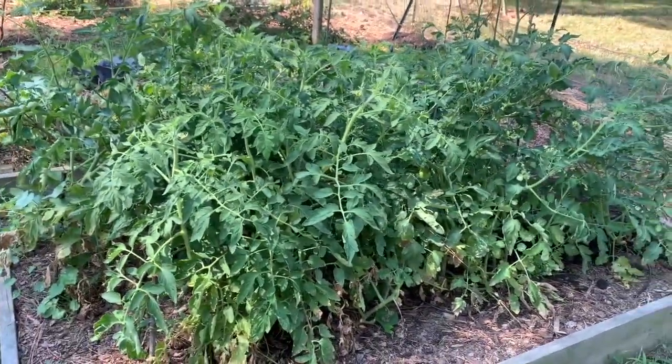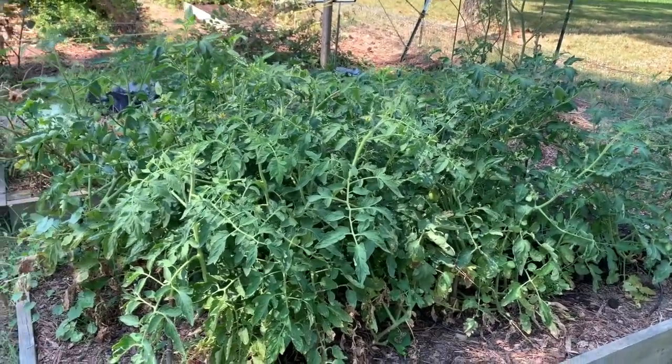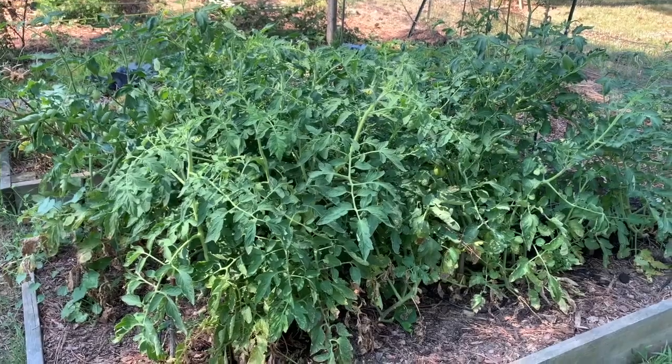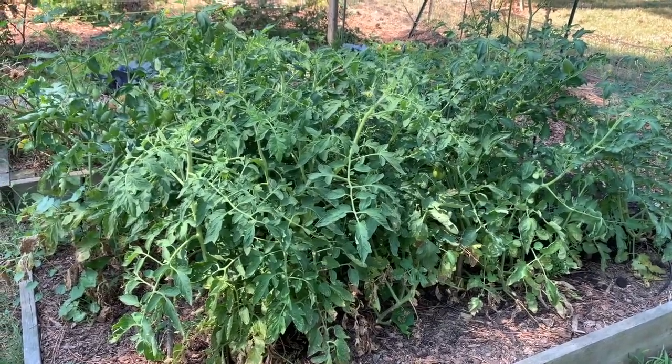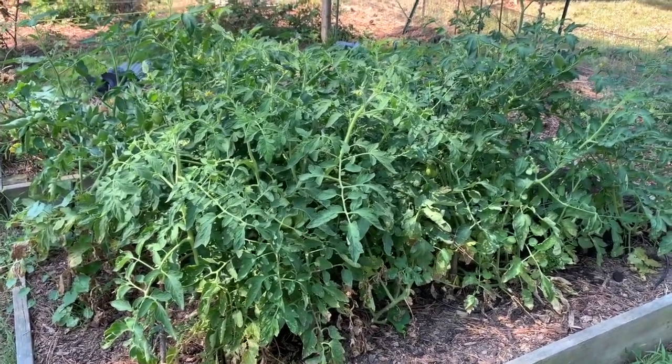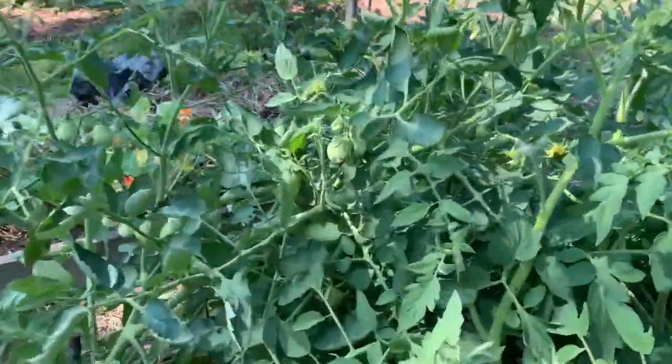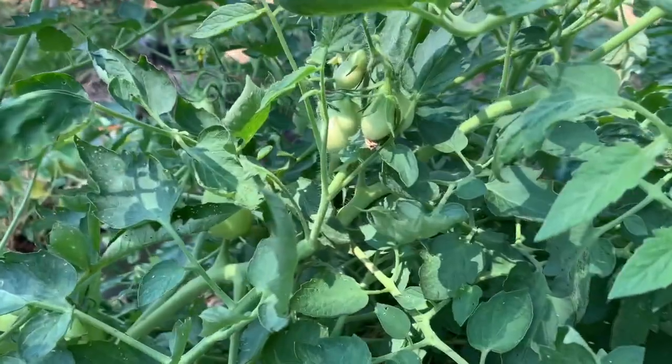This is definitely a trial for me because tomatoes don't like to set fruit when the weather is above 90 degrees Fahrenheit. It's when I usually lose a lot of my tomato fruiting. And it's definitely above that now. But so far, I do see flowers and there is some fruit there.